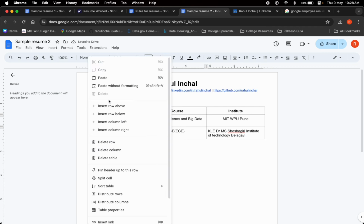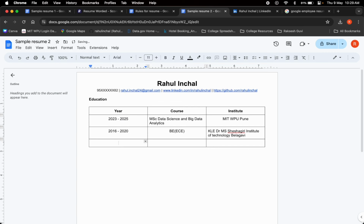Now if I want to insert one more row, one row below, so I would say 2016, don't go beyond this. Okay, class 12th, Army Public School. Yeah, this is in MP.